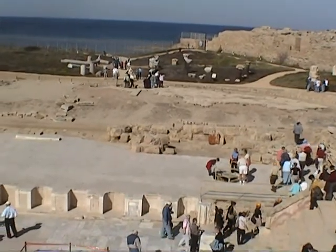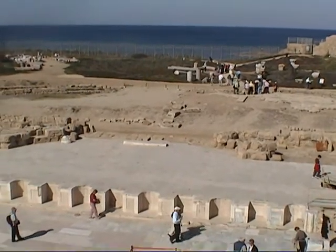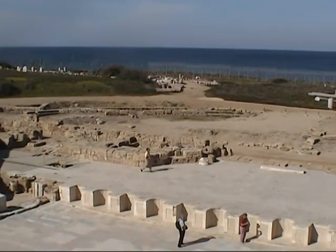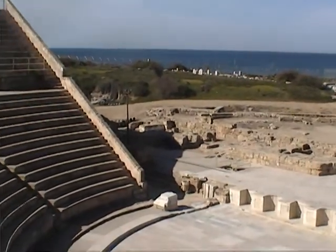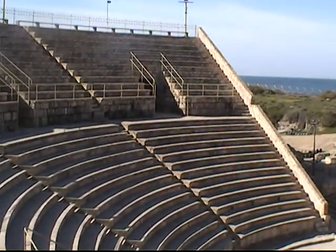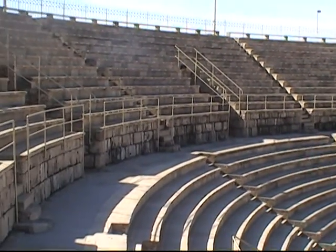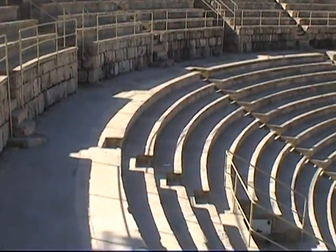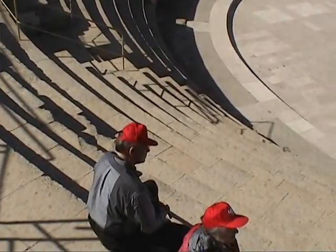Okay, can you all hear me? I'm reading from Acts chapter 10. There was a certain man in Caesarea, right here, called Cornelius, a centurion of the band called the Italian band, a devout man, one that feared God with all his house, gave much alms to the people and prayed to God always. He saw in a vision, evidently about the ninth hour of the day, an angel of God coming in to him and saying to him, Cornelius.